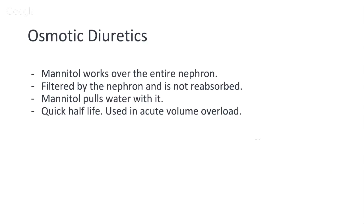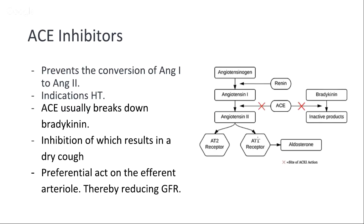And your osmotic diuretics are mannitol, which works over your entire nephron. It's filtered but not reabsorbed, and it pulls water with it as it goes through, and it has a quick half-life. It's used in acute volume overload. And then you have your ACE inhibitors.